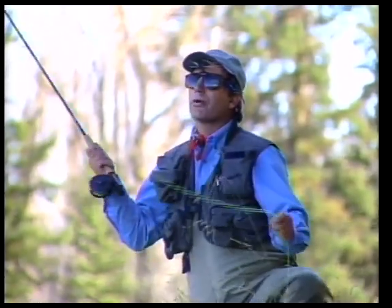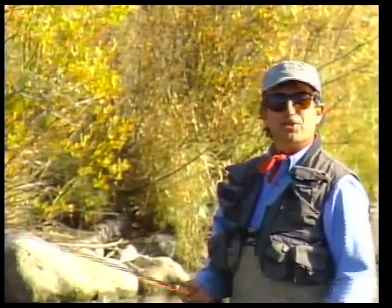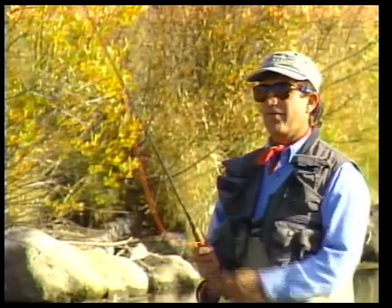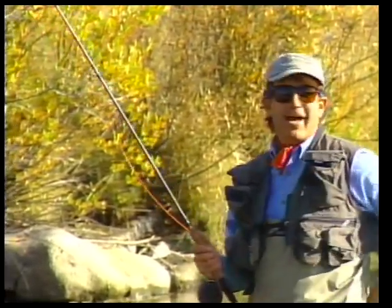Now let's go on to some other casts that I know will help you in your fishing. Here we are in a fishing situation. Small spring creek. I put on a little nymph. I've got some fluorescent green yarn as a strike indicator, and I'm prepared to tackle some fish.